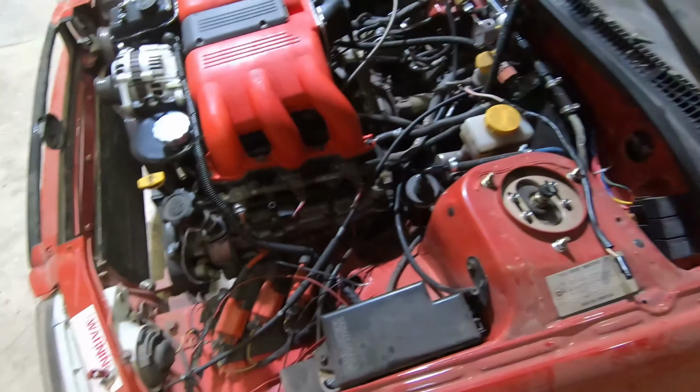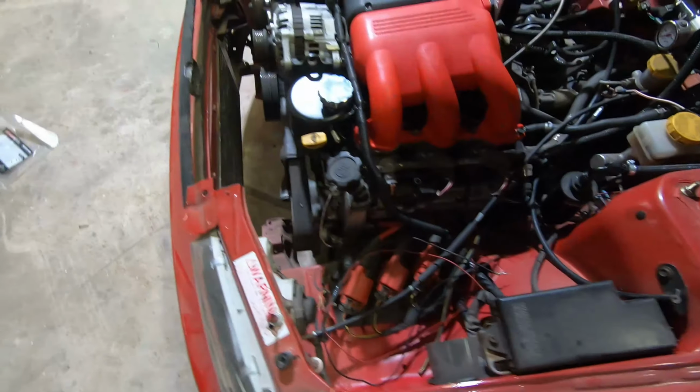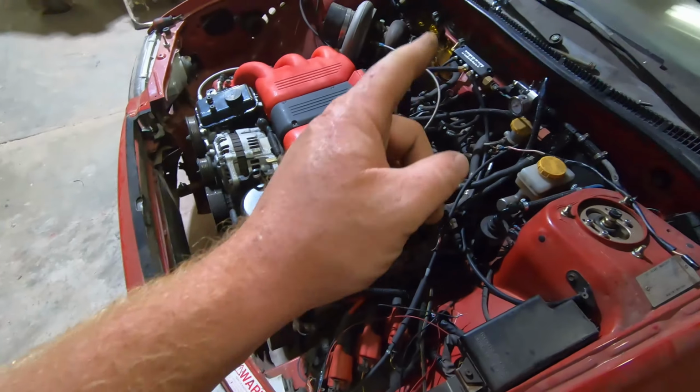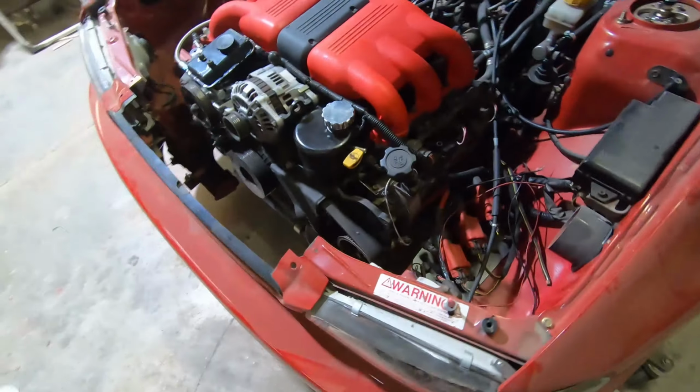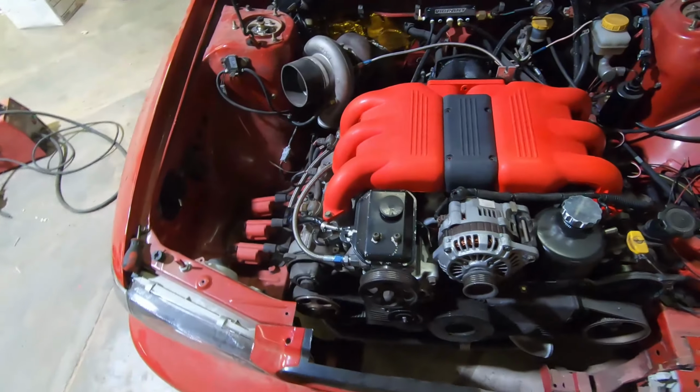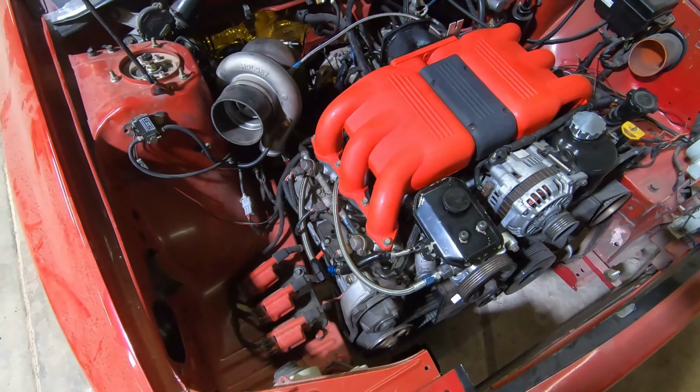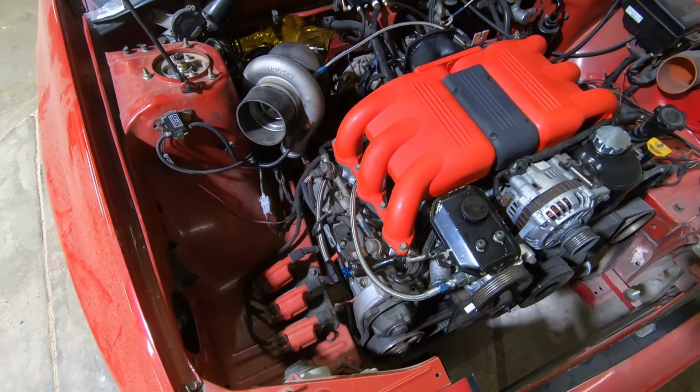So really all we need to do to be able to start this thing is get the radiator back on, and obviously the throttle body. I still need to pick up the intercooler piping, but that shouldn't take too long to put on. And then for the most part, everything else is pretty much ready to just plug in and go.